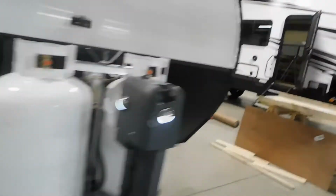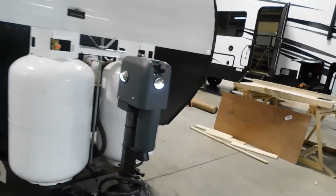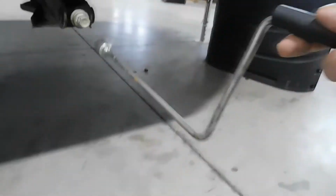Once you have your unit level, the next thing you do is stabilize your unit. On all four corners, you have stabilizing jacks. 3/4 inch socket handle. And just crank these to the right and run them down. Now, remember, these are stabilizing jacks, not leveling jacks. You're only going to want to run these down until your unit's stable.